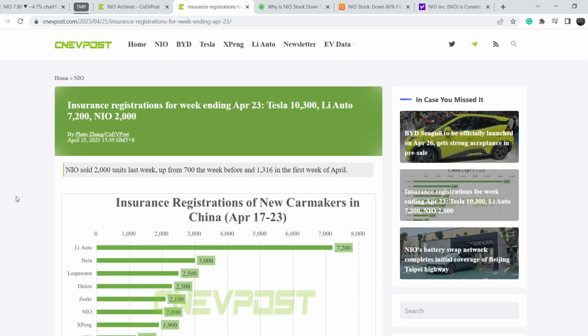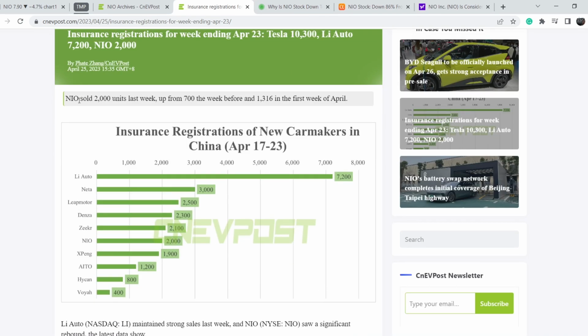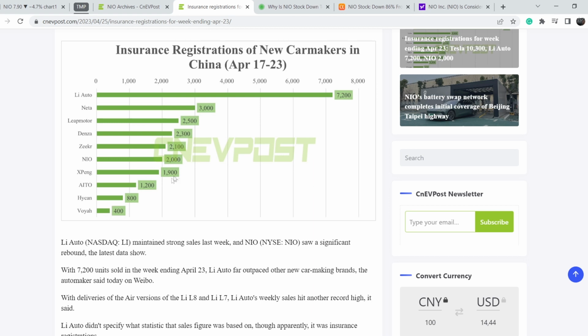This article was published on April 25th on cnvpost.com and it says insurance registrations for the week ending April 23rd. And as you can see, NIO has 2,000 registrations. Previously it had 700 and it was a disaster week, and the week before that it was 1,316 vehicles. So, as you can see, this number of 2,000 is quite good. These are round numbers that we cannot see in real life, but we have relatively this range of 2,000 vehicles that NIO sold and registered.